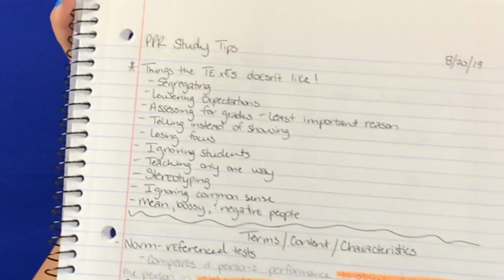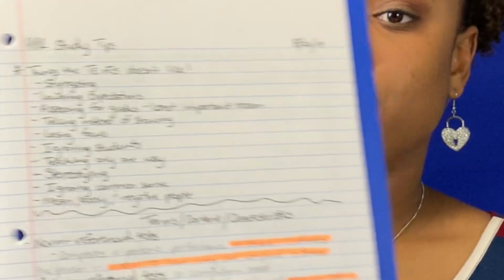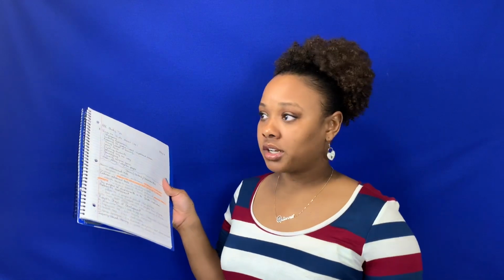I took notes on things that the TExES exam does not like, and that came from one of my professors, who made a slideshow and shared this information with us. That's where I got the tips I told you in the first video, that they don't like people who nag their students, and they don't want you to exclude anyone. I feel like this is the same thing across all of the tests, so just keep this in mind.